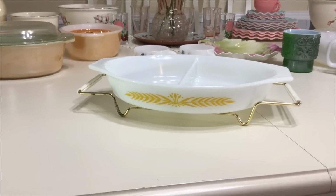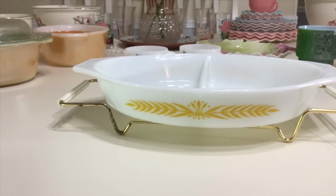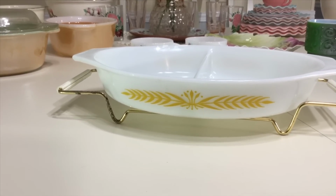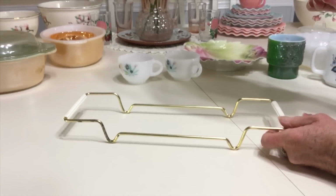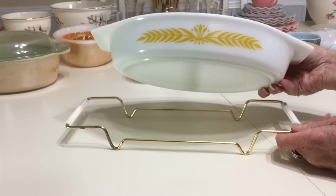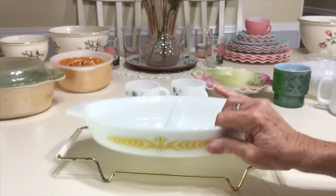This is from my own collection, and I think I'm ready to part with it. It's in wonderful condition. It's Pyrex in the royal wheat pattern, and the royal wheat was a 1960 promotional pattern, and I have the original cradle right here. You can see it's really a pretty design on that side. Same design on that side, a really wonderful condition.